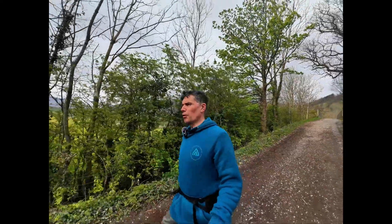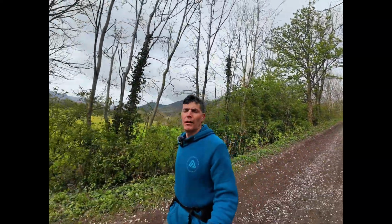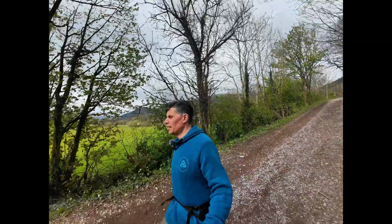Right, so that was another walk from Keswick, doing a loop round and going up Latrigg, taking in the views of Derwent Water and the valley around.